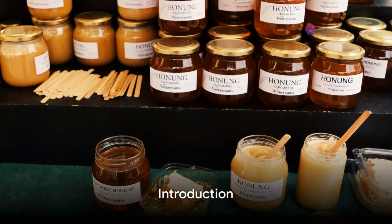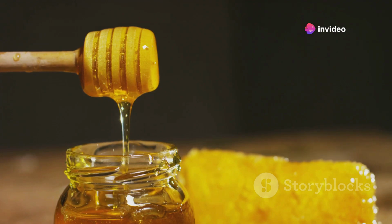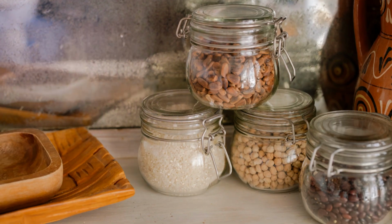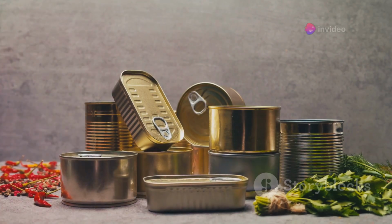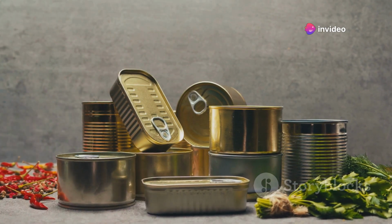Have you ever wondered what foods the government stockpiles for emergencies? Just imagine, a crisis hits and your local grocery store shelves are empty. It's a situation no one wants to be in, but being prepared is key. Today, we're going to explore 13 foods that the government stockpiles due to their long shelf life and nutritional value.